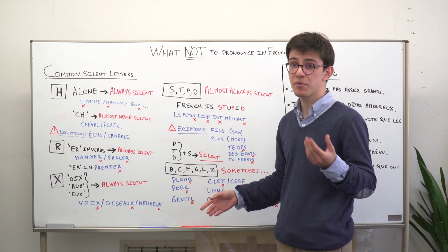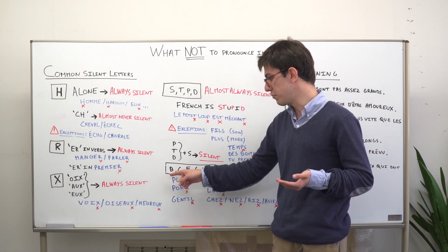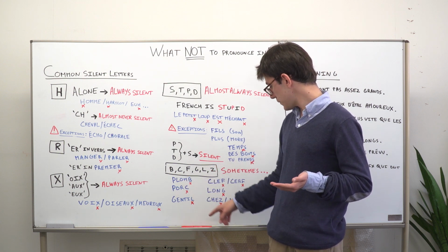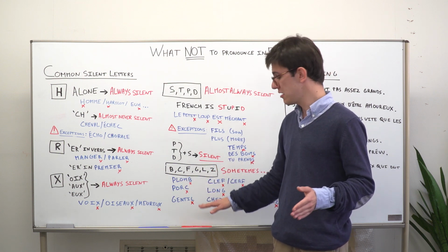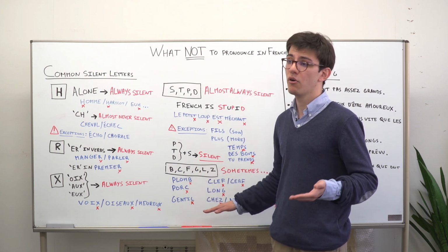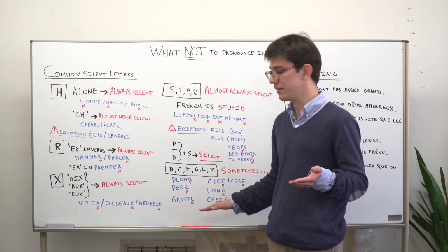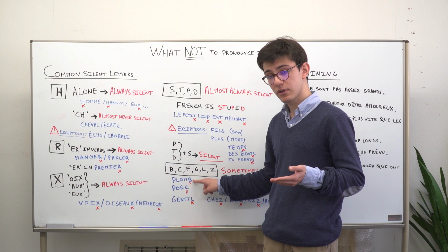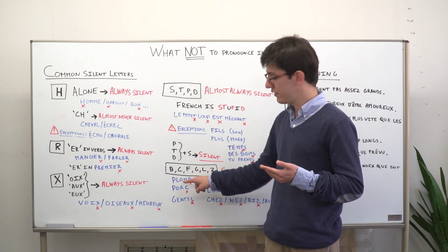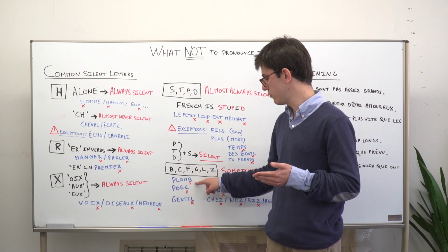Then you've got some letters that are sometimes silent, sometimes they are not. So you just have to remember which words are like that. Those letters are B, C, F, G, J, L, Z. So here are some examples, like maybe the main ones. Just try to remember them, and then only experience will help you to know which words are not silent. Plomb, which means plumb, you don't say the B. Like, the B is quite rare. Usually you don't have words with B at the end of the word.